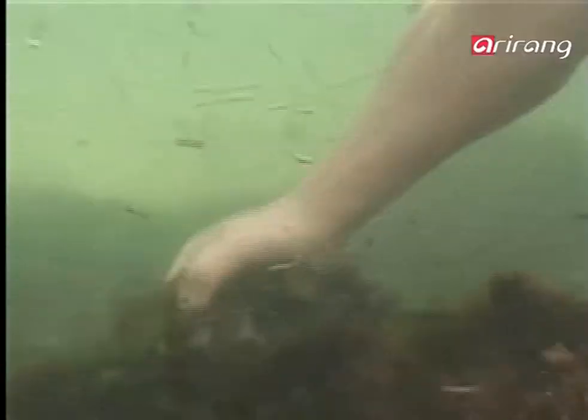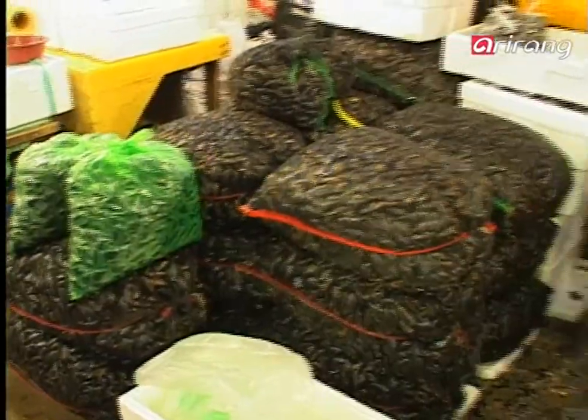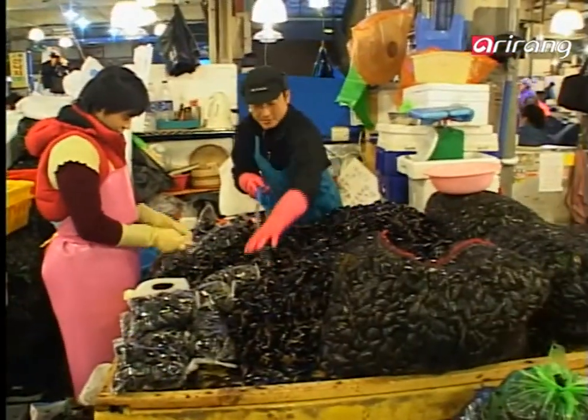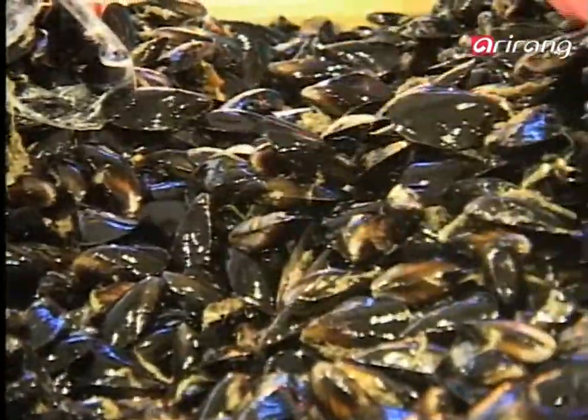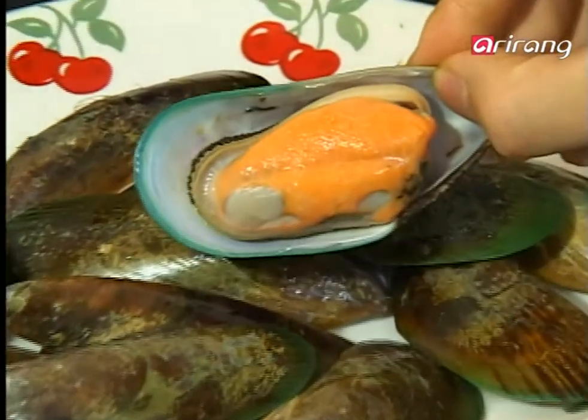Mussels not only grow in Belgium, but in the Netherlands, France and Italy as well. They have excellent adhesive strength, so hundreds of them get caught at the same time. The coral-coloured meat is high in vitamin D and said to be good for your liver.